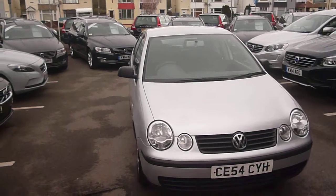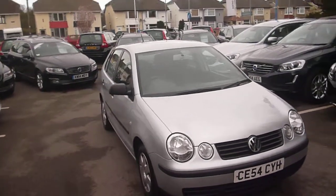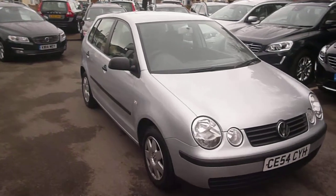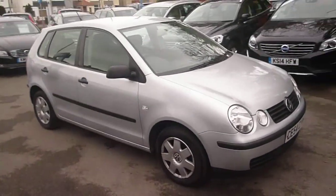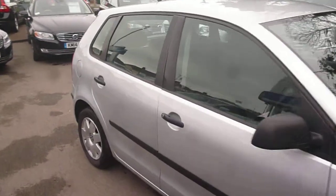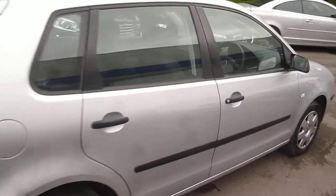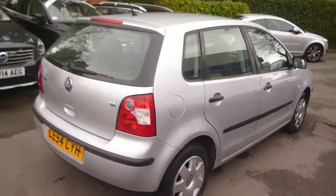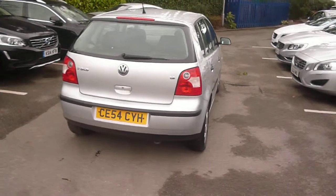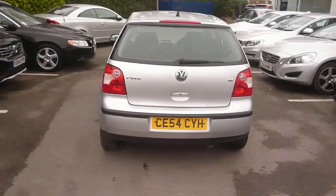Here we have a VW Polo 1390cc petrol, CE54CYH, located here at Rybrook Volvo in Chester. The vehicle is finished in a silver metallic with a grey cloth upholstery. It was registered in September of 2004, has had two owners and has done a little over 103,000 miles.